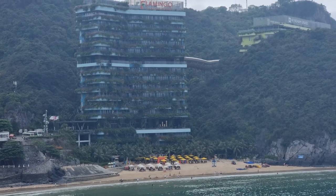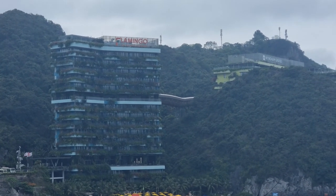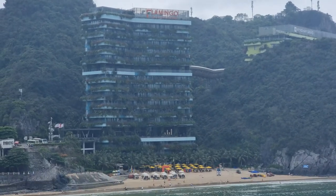This hotel is pretty cool because it's blending with the landscape, so it's good. The good thing is we're gonna stay here for a few days, so we'll be able to come back when it's more sunny and come back to places we enjoy. So that's a good thing about staying.